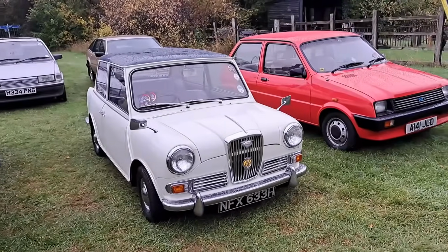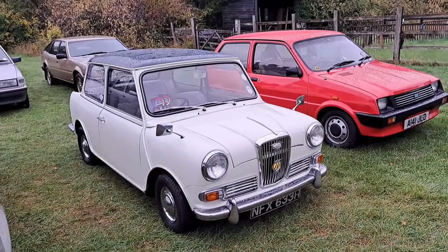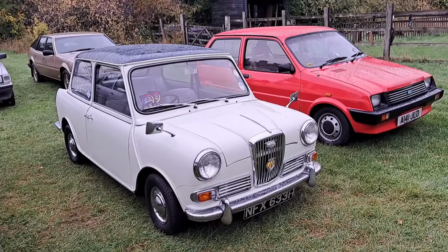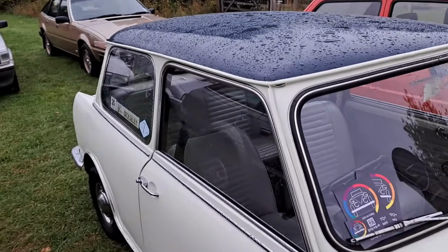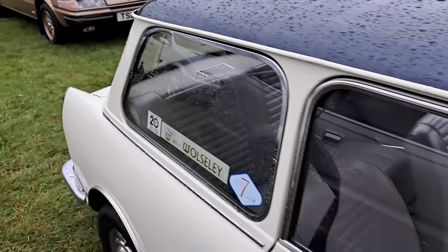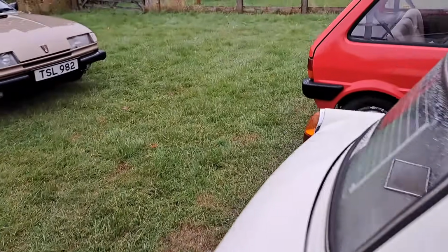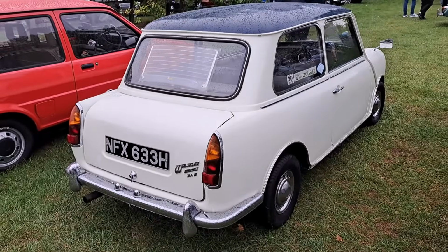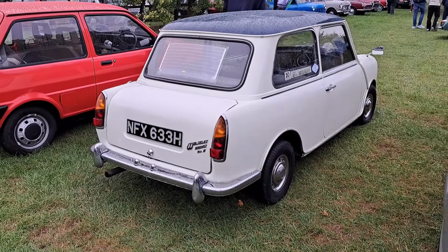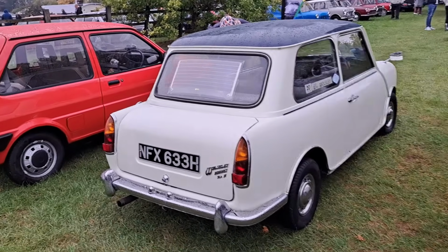The extremely late Wolseley Hornet. This is one of the very last because they discontinued this year in '69. They've actually got the Mark III Mini doors before the Mark III Mini even came out. It's a shame they discontinued. I really like these. I like these better than Minis personally, but that's just my opinion, of course.